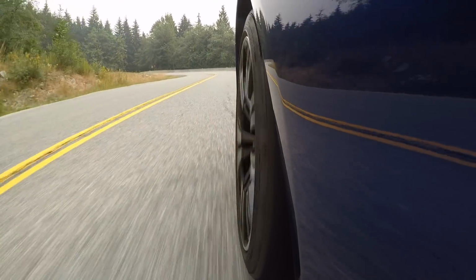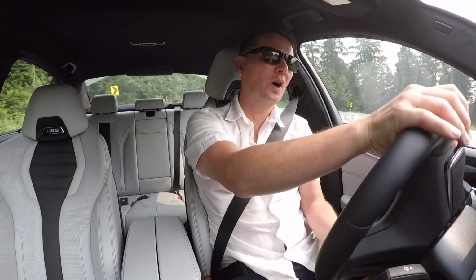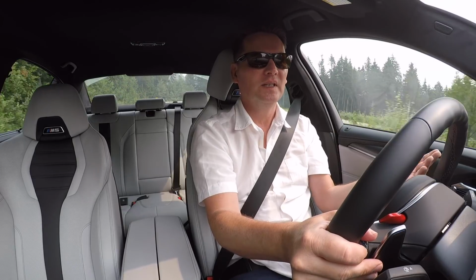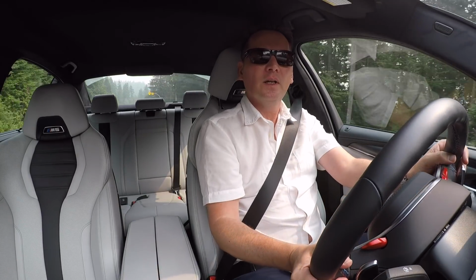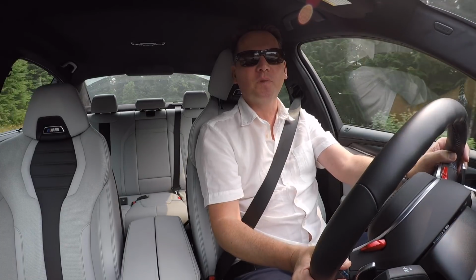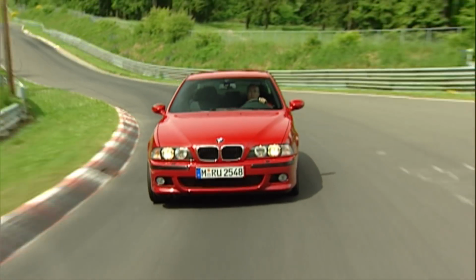I spent all this money, I have all of this performance, but I don't know. These kinds of cars are just point and squirt cars. Which brings me to a point I want to make. Probably the best M5 of all time was the E39. Now, driving enthusiasts and motor journalists like myself will tell you that all the time.